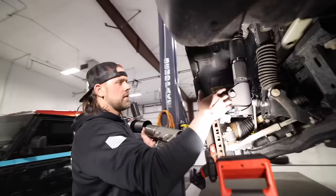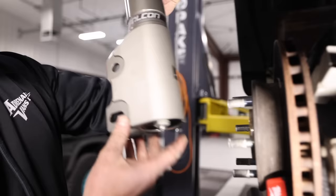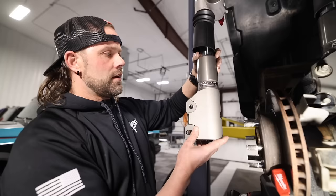Here's a rally strut in place on Talon's van. Here's one just sitting on the side. You can see this bottom hole here is slotted. That's to allow for adjustment of camber, which Talon just talked about. The angle here of your hub. It's important to set that angle properly. It's also important for it to be able to hold in place properly.